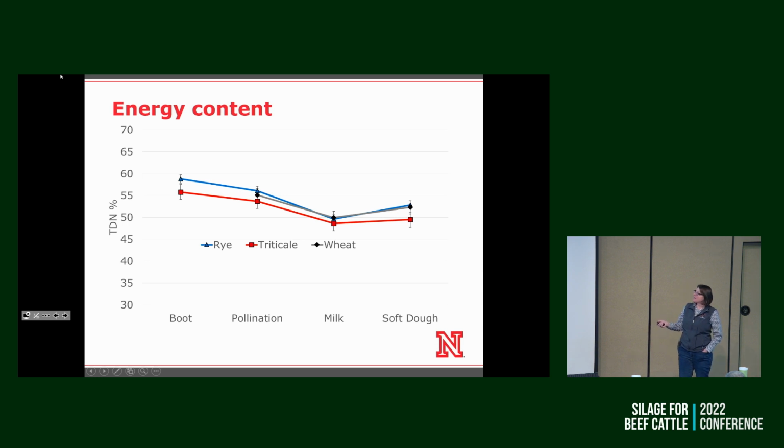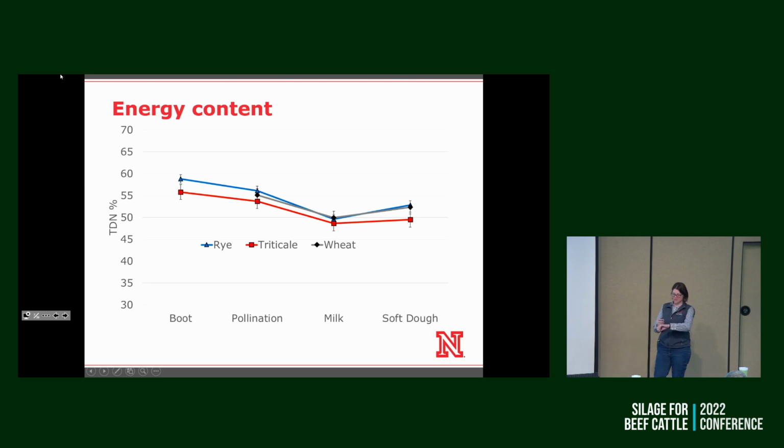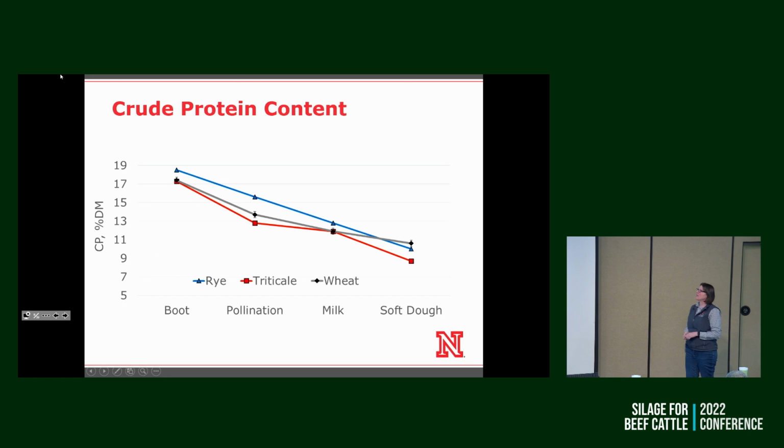So if we look at the change here going from milk to soft dough, we get a little bit more starch, so we gain a little bit more energy. So really probably what this says is this is not a good time to harvest, right? Because I get less energy and I could wait a little bit longer and actually get more yield, right? We go back to here. I could get a little bit higher yield, at least if it's not wheat, and have a little bit more energy.